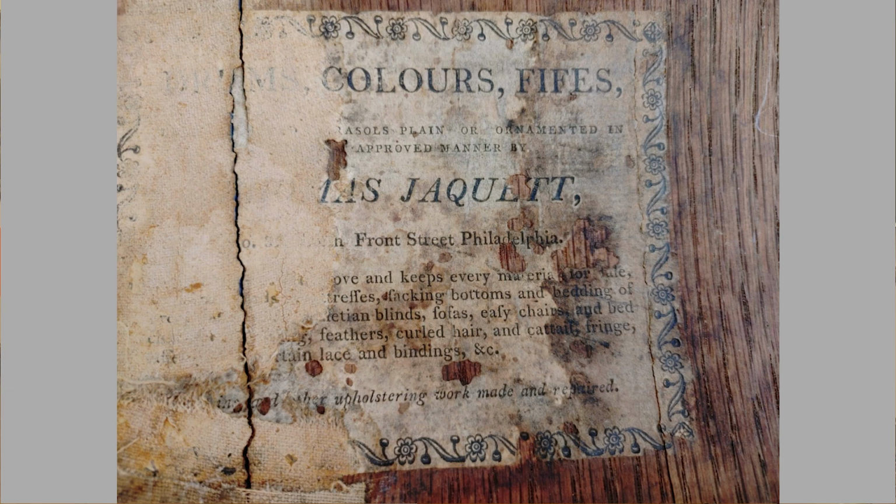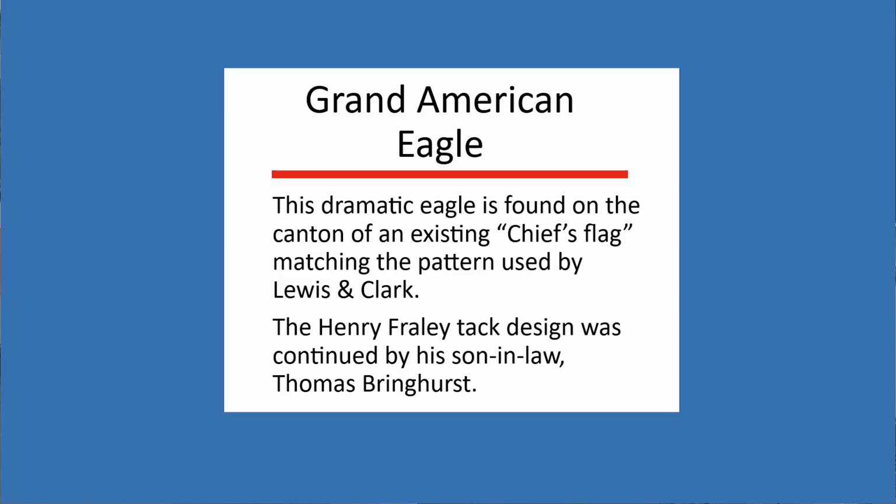So he acquired drums, their colors and fifes, etc. He was buying drums probably from Fraley, but they changed the tack design because he was selling it. Like Sears and Roebuck may not have made the thing, but they were selling it. The next one is going to get into the Eagles.